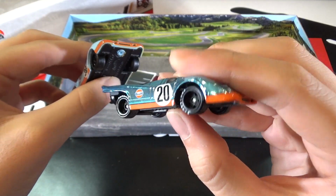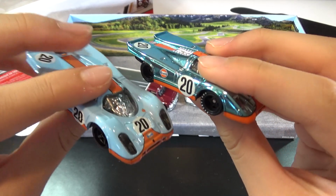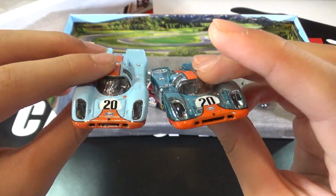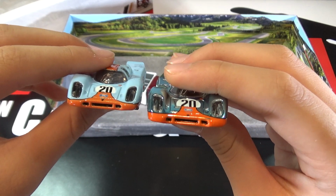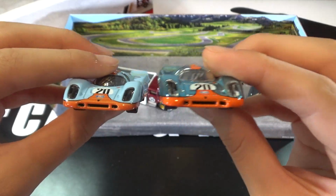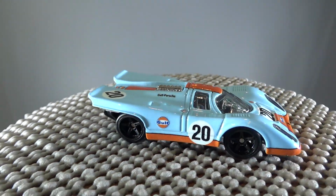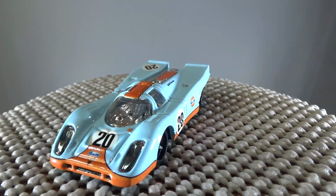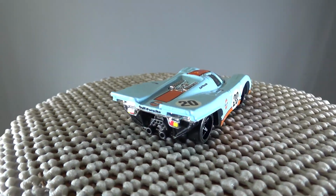And this is definitely my favorite one overall, because it just looks so good. With the metallic paint, this is easily one of my favorite Hot Wheels. We haven't seen this casting that much, and Larry Wood designed this car, so hopefully Hot Wheels can make more of this casting.